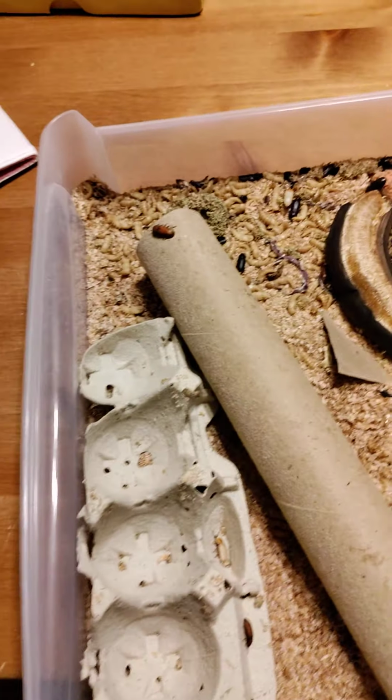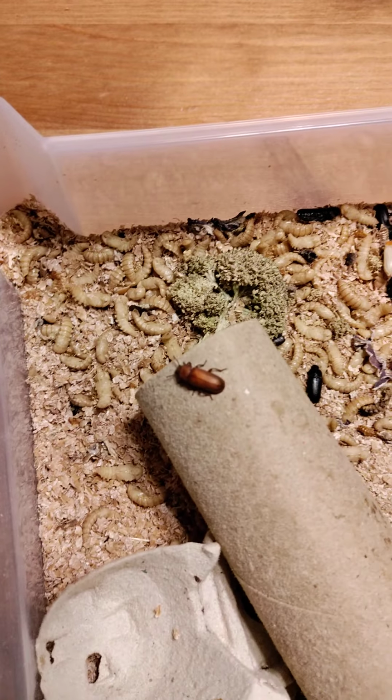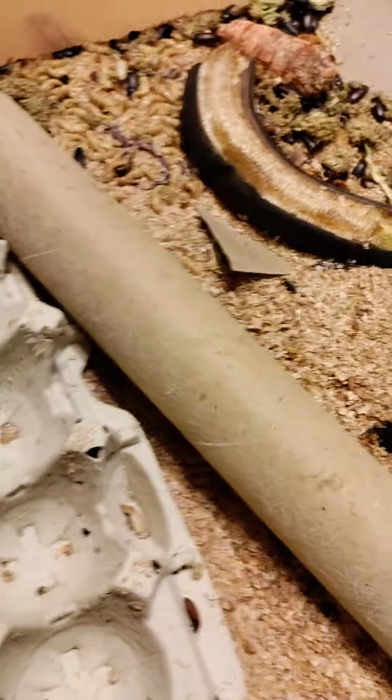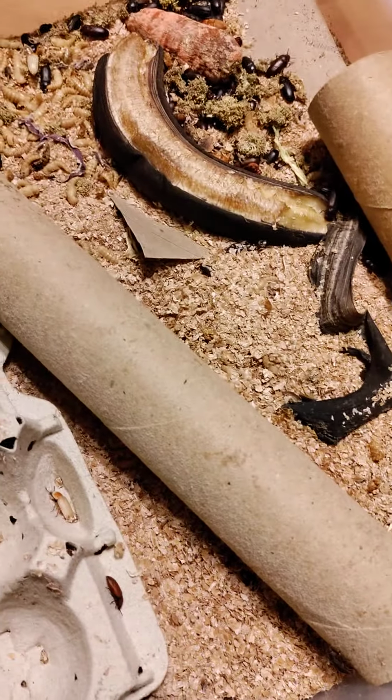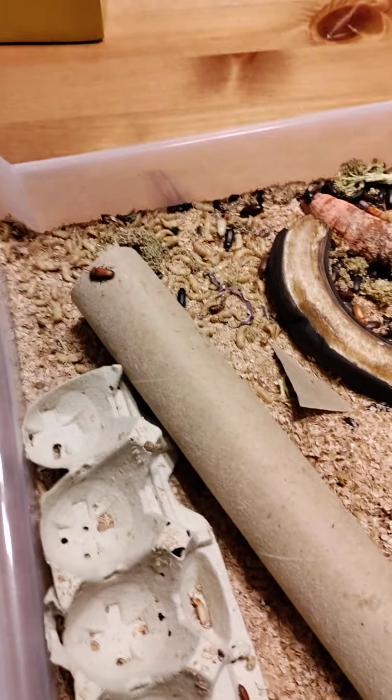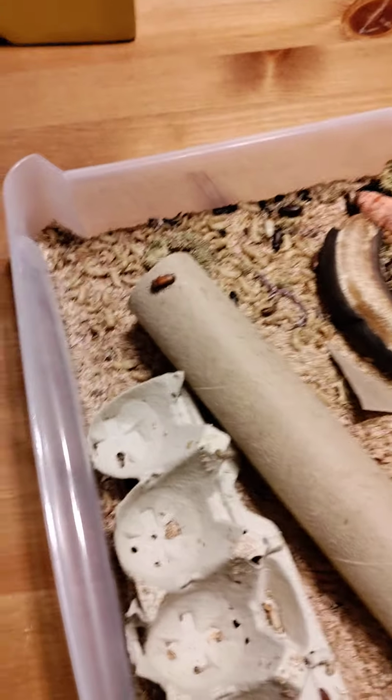So that will turn into a beetle. And the beetles will lay teeny weeny worms, and eggs. Well, I think it's eggs. Yeah, I don't know. I don't think they're live bears. And they're literally microscopic, and then they get big and they turn into these guys.